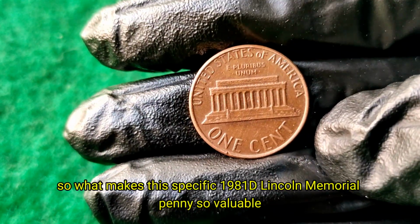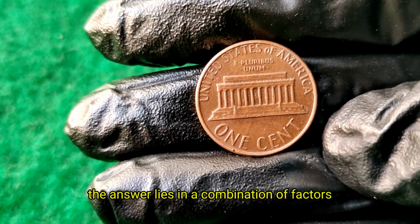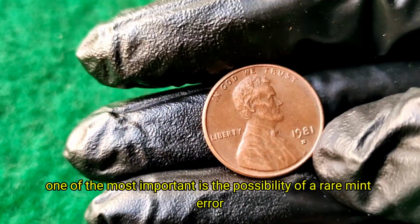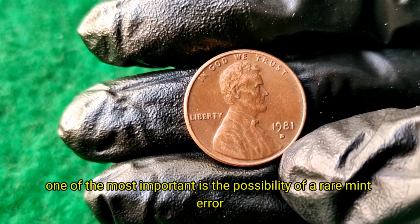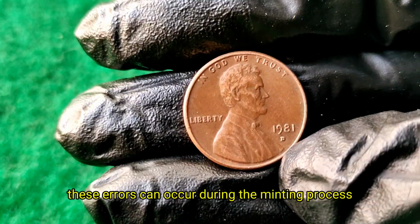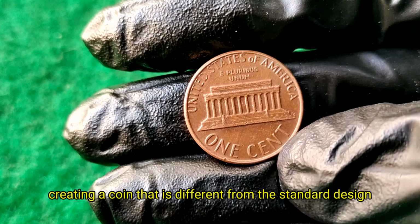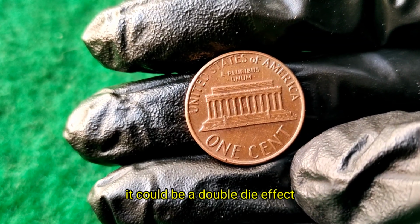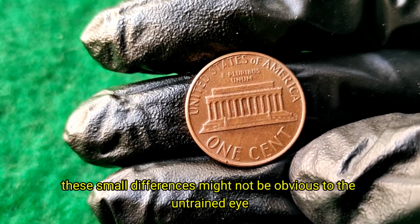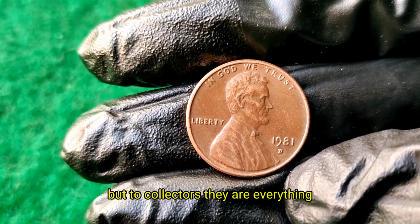So what makes this specific 1981D Lincoln Memorial Penny so valuable? The answer lies in a combination of factors that collectors carefully analyze. One of the most important is the possibility of a rare mint error or an unusual die variety. These errors can occur during the minting process when something goes slightly wrong, creating a coin that is different from the standard design. It could be a double die effect, an off-center strike, or a unique metal composition. These small differences might not be obvious to the untrained eye, but to collectors, they are everything.